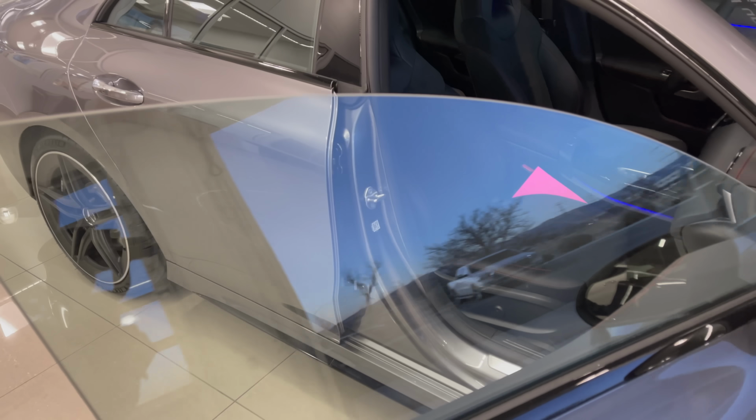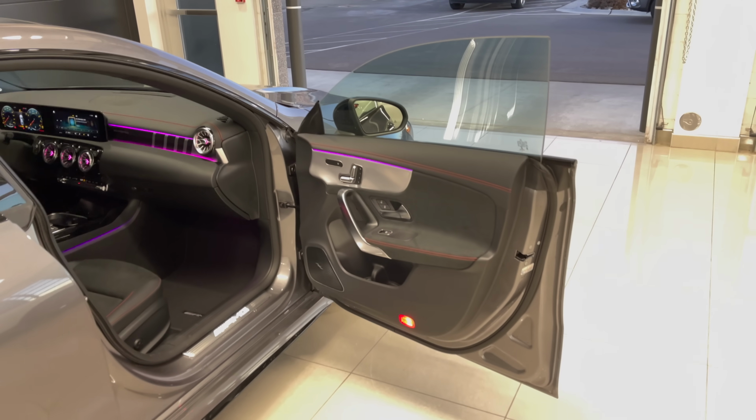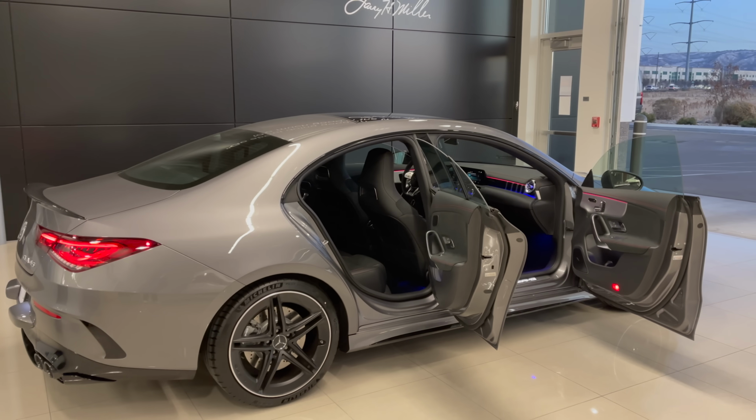Another cool feature, frameless doors on this CLA 45. On both of these doors, take a look at that.